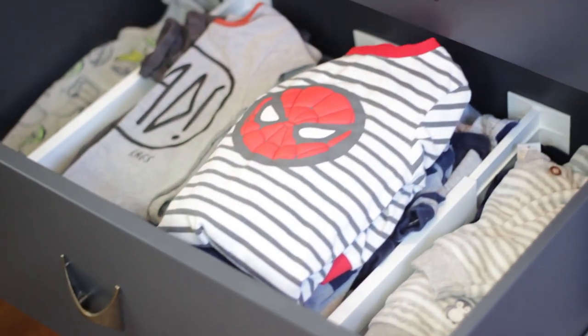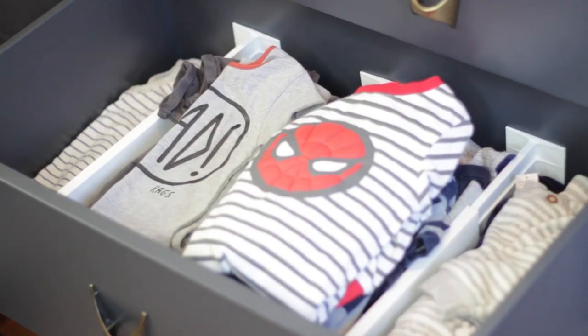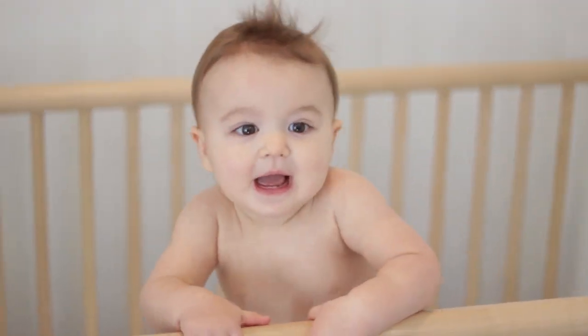Okay, in this drawer, these are the outfits that are just an outfit in and of themselves. So we have a tank top romper, a short sleeve romper, a long sleeve romper, and then separates over here. And that's it. All right, so it's done.